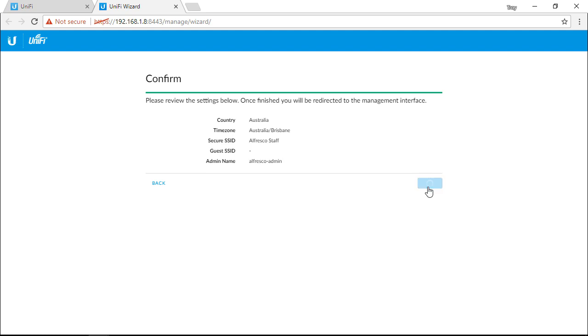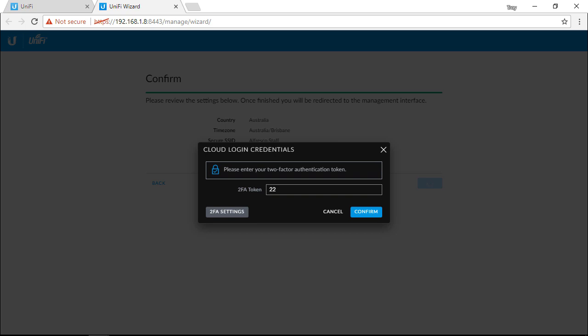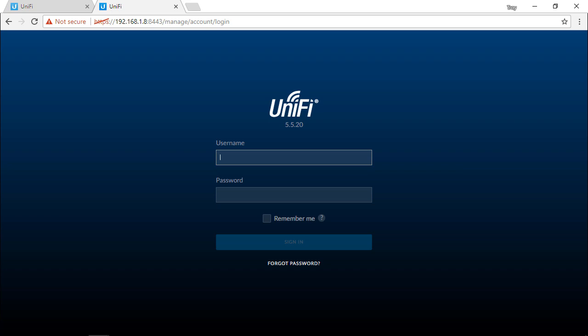Let's now finish the setup. Now finally, I'm going to enter my ubnt.com account credentials, which were the ones I used right at the start of the process to log on to my list of controllers. I'll complete the authentication with my 2FA token. And now this will ensure that I still have remote access to the environment, even once I leave the premises. Okay, so all of that is configured. There's one last login to do, which is to now authenticate to the cloud key itself with that account we just created for it. So this is the Alfresco admin account.